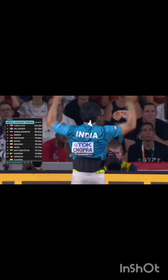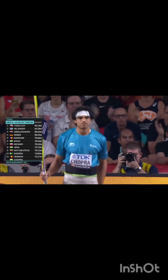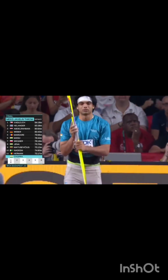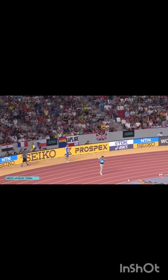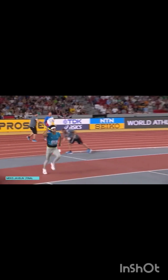So the Indian flag is back out, and Chopra is asking the crowd. This really seems up for this second round one. It was a foul in the first, remember. He decided to step over that foul line himself. Here we go, Chopra, what can he do in round 2?